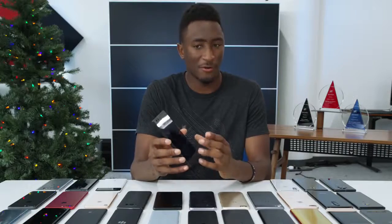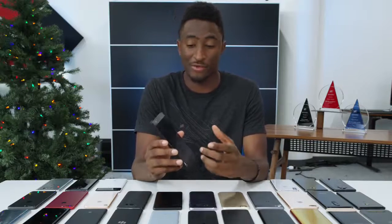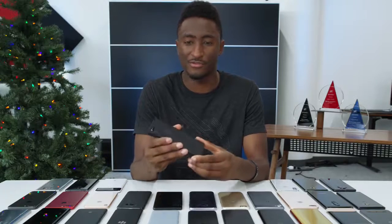It doesn't have quite as many big screen features as, say, a Samsung phone. It doesn't have as much split screen multitasking fun. It doesn't have a stylus and all that stuff, but it's just a good use of space in the hardware department. For being such a big phone, I really like it.